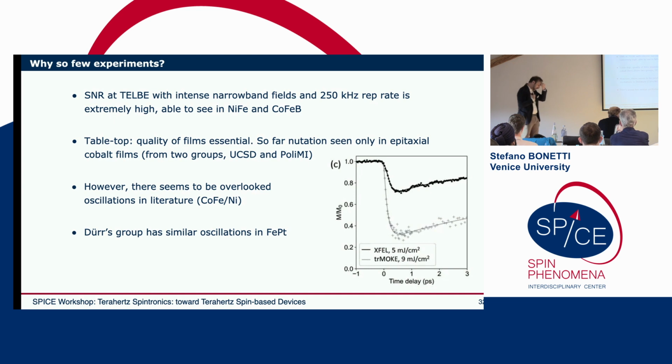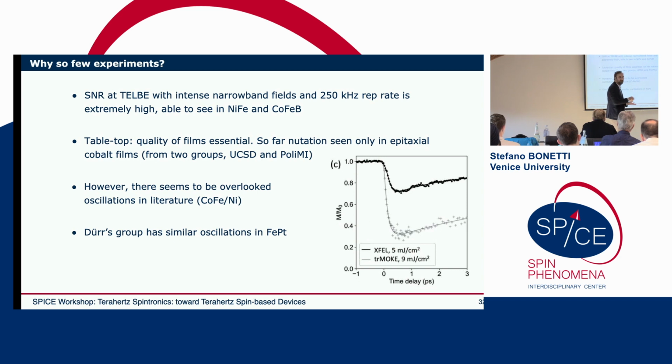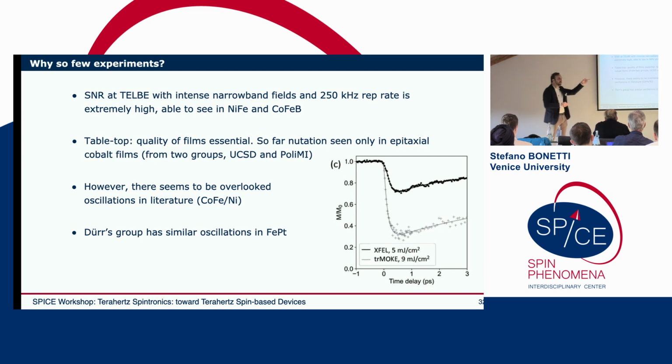Another thing we noticed, and I'm guilty of this myself, is that oscillations at this frequency and in this range are sometimes overlooked in the literature. This is a technical paper we wrote for the European XFEL when we tested the new camera there to do soft X-ray experiments. This was a cobalt iron nickel film, and the XFEL data is the black one. We fitted this with a nice exponential and didn't notice. I now notice that there is a terahertz oscillation on top of that. I also saw some data from Herman Du's group on iron platinum where they said, look, there is something there. It's probably very small, but it could be there, and it should be there.